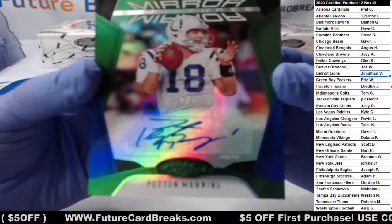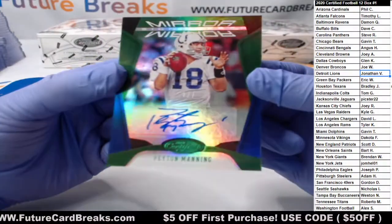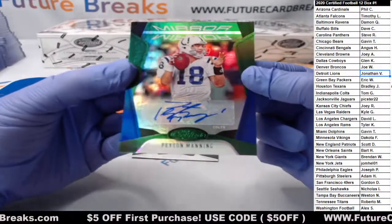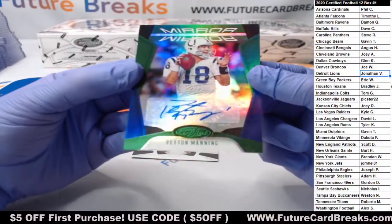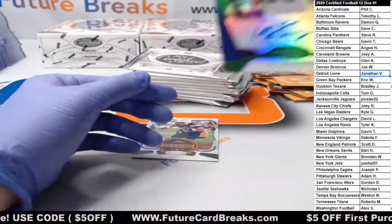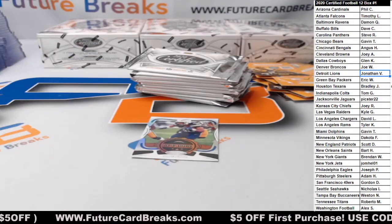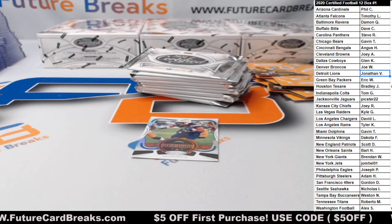Boom! 2 out of 2! Peyton Manning auto! Colts! Damn! That is sick. Congrats, Tom. 2 of 2? Couldn't even get closer to a 1 of 1.